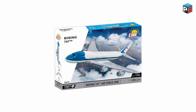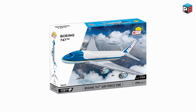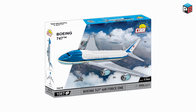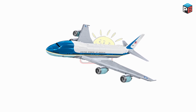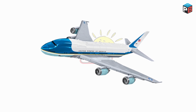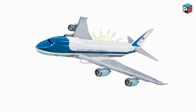From a small plane we are flying to a bigger plane, and news about it. Boeing 747 Air Force One will appear in COBI's offer. I knew that after announcing the regular set with this plane, the release of the Air Force One version would be only a matter of time. However, I didn't expect it would be so quick. The set will appear in stores in March and will have 1,087 pieces.